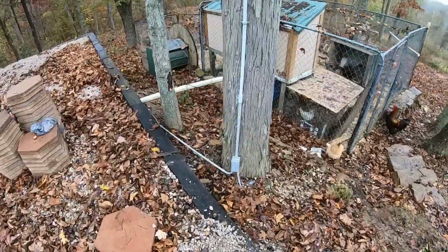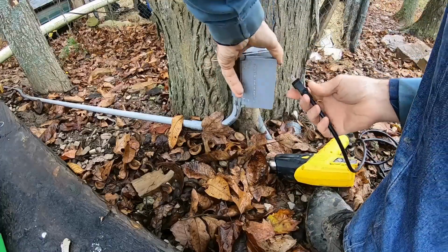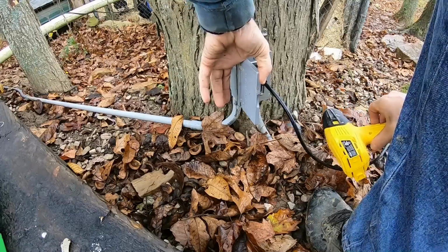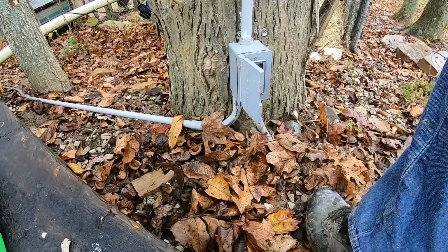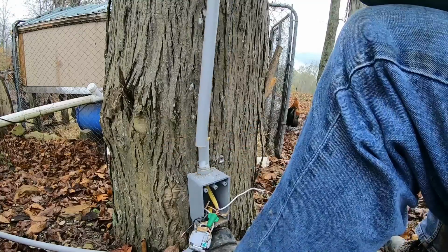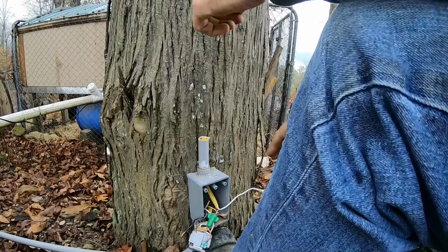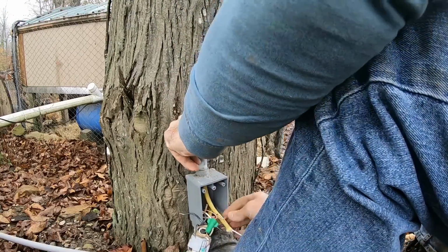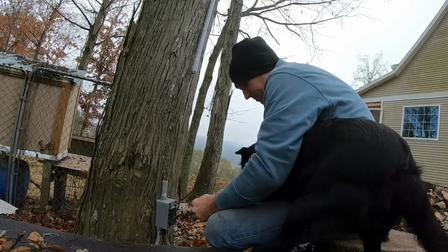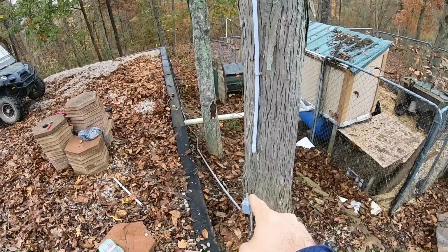Step one is eliminate our light pole. I guess that'll be step one. And see if I actually got the right thing here. Hey, no power. Good, that's what we wanted. So we get that little guy out of the way. Shouldn't cause us any problems.